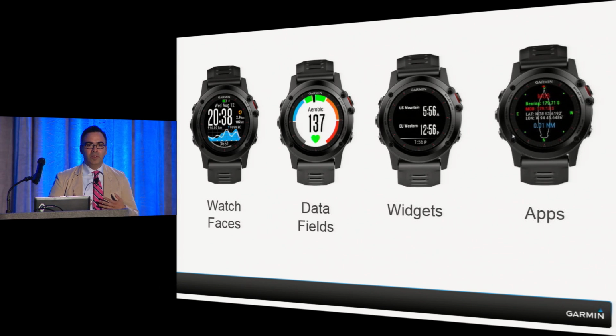It's very much the equivalent of the Apple glances. I will say that when we heard them call it glances, we were looking for a word for that for months.